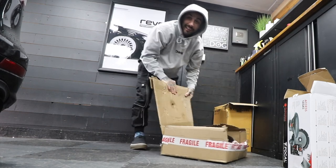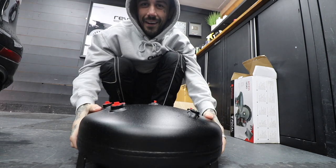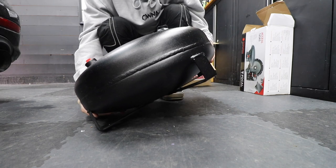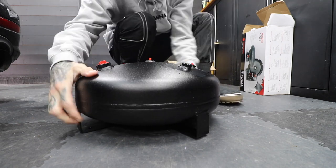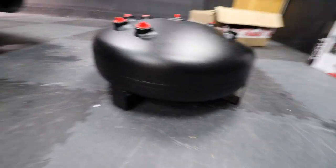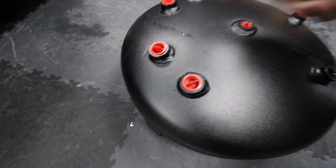A pancake tank. Oh my God, that's crazy. That's the air tank that we're swapping for. So as you can see, that is pretty insane. That is a tank made for air ride. Looking absolutely mad as. Looks a bit like an alien. It's got all these sections on, which will be straight up. One of them will be in, one of them will be out, one of them will be a drain, and the rest will get blanked up.